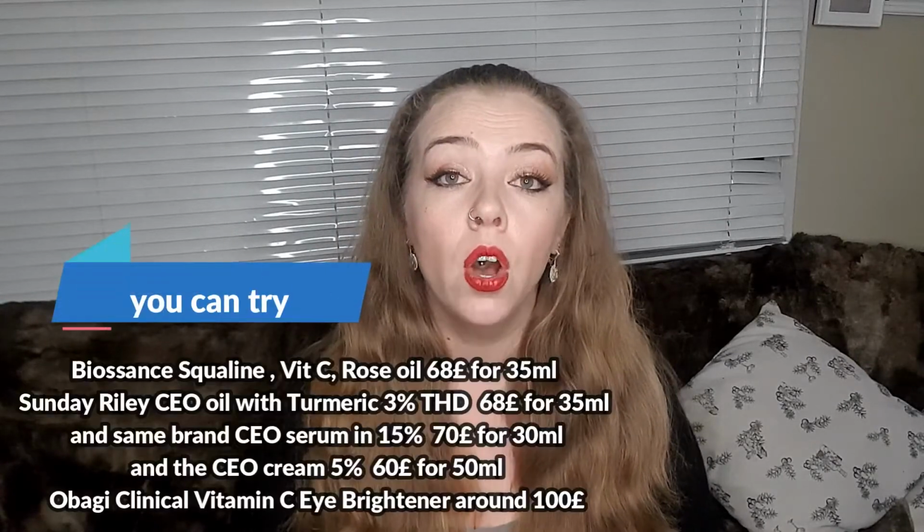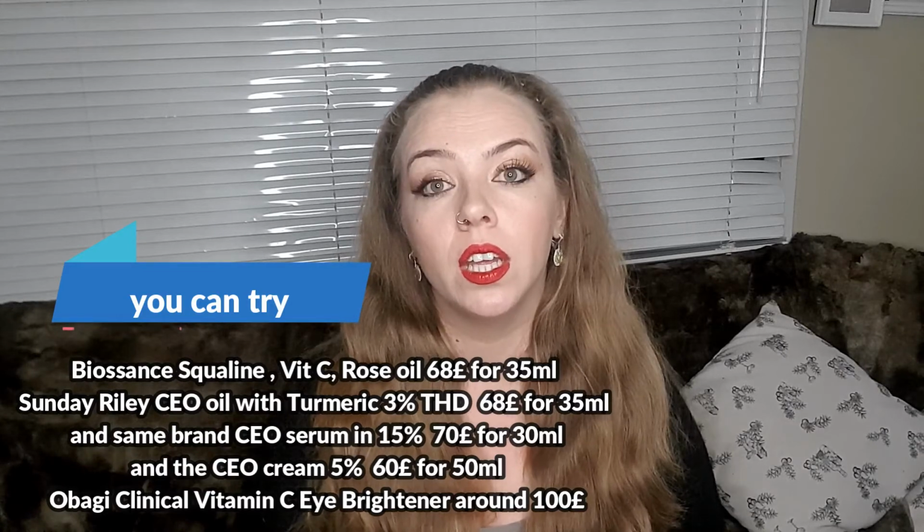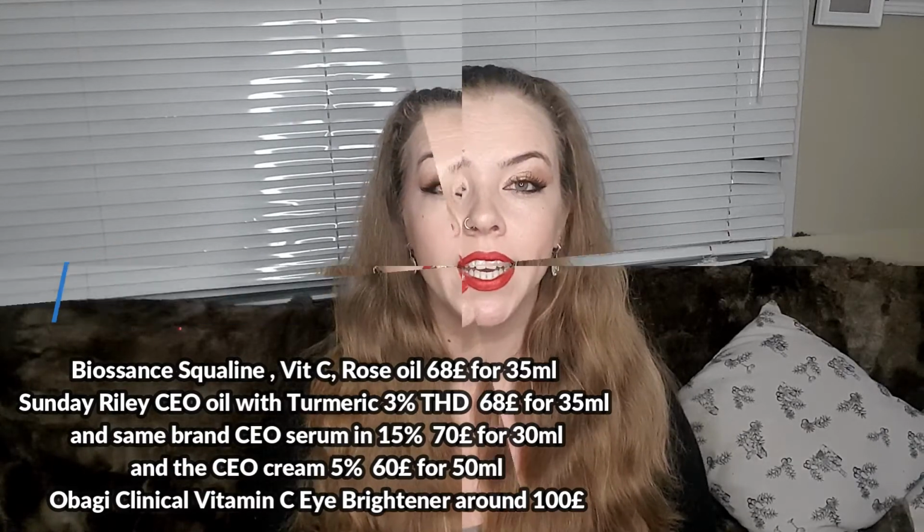It's quite stable. Also, it's very brightening, so it's great for any kind of hyperpigmentation, age spots, or uneven skin tone. As for products, we can talk about Biosense. They have an oil with vitamin C. Also on the market, you can look for Sunday Riley. Sodium ascorbyl phosphate is another water-soluble derivative, so it will more likely be found in products that are more suitable for combination or oily skin.